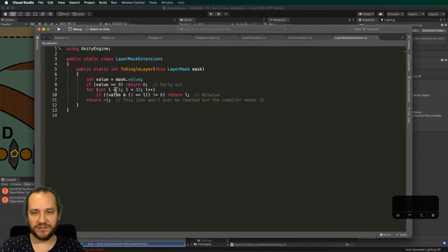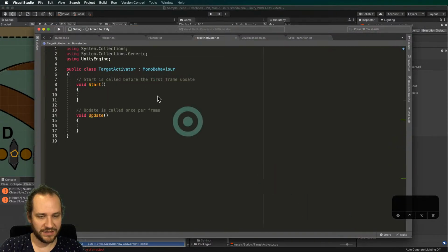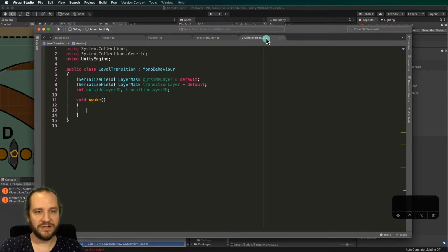What it does is just calculate in a very efficient way what the first layer is that is selected in the layer mask by comparing bits. Don't need to understand that right now, but I can use it and it will work. So now I'm actually going to use it in this. Oh, it's the wrong one. Level transition thing. This is level transition. That was a weird one.